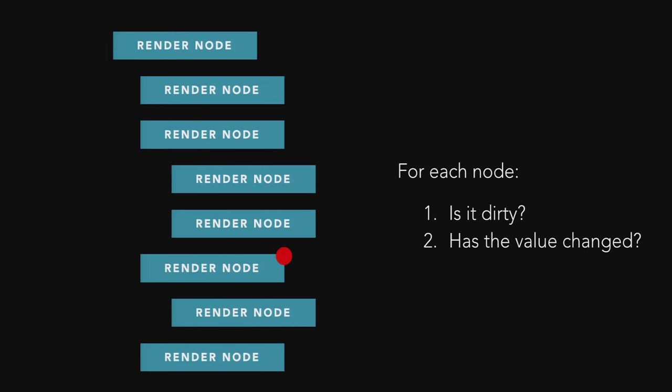And so the rendering process is just going down this list, this tree of render nodes, and it first says, is it dirty? And has the value changed? And if either of those two tests fail, then no DOM is touched. And that's how we get the performance that you saw in that video.